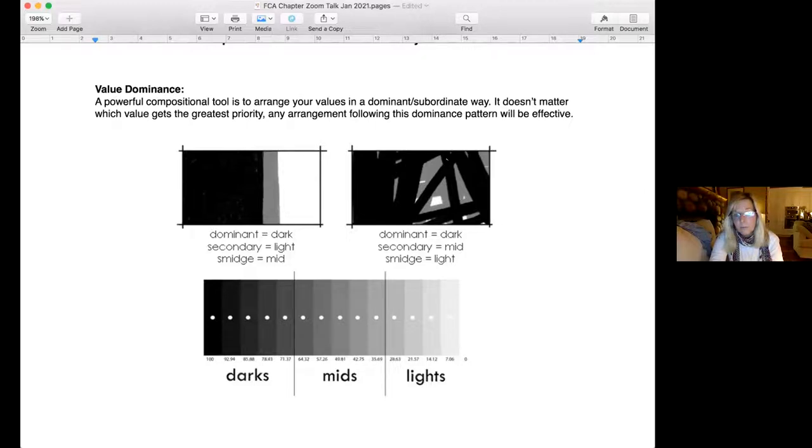Nope, that's not what that is. This is dominant dark, secondary middle value, and then a smidge of the light.